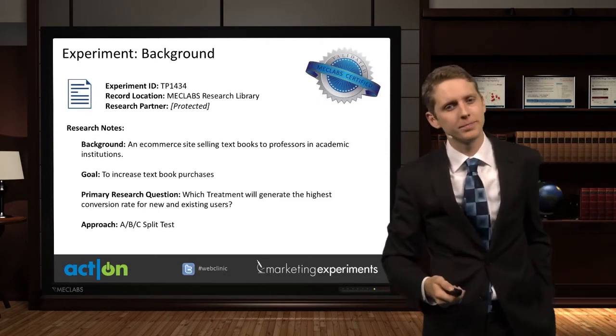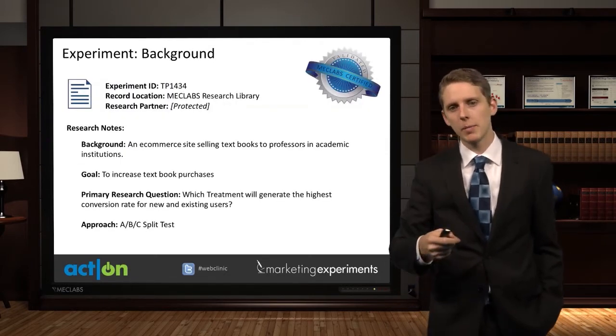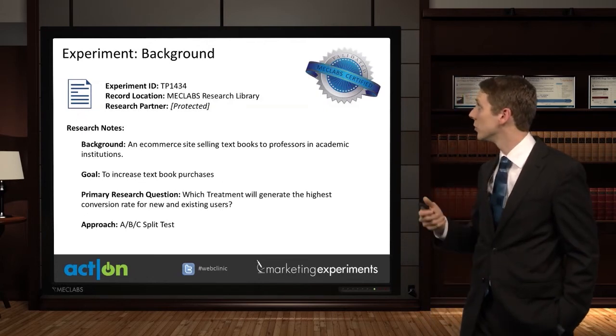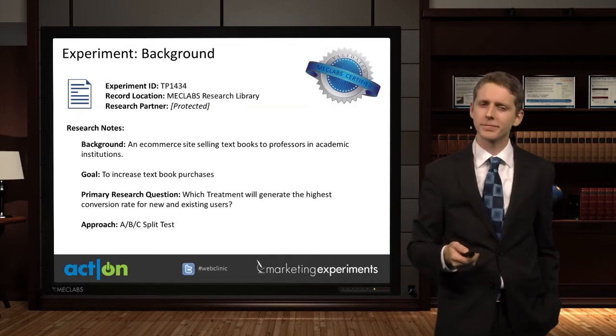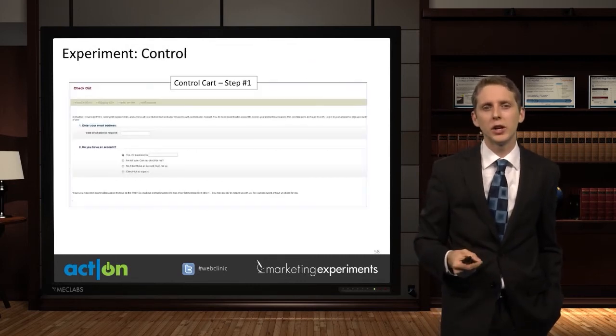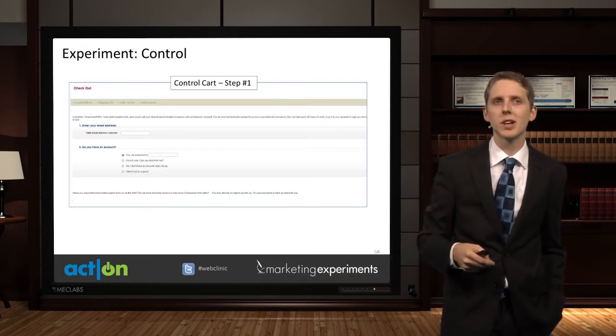Let me show you an example. This is kind of an interesting case study, but we were working with a partner with an e-commerce site selling textbooks to professors in an academic institution. So we're working with academics right now. Interesting case study. Here's step 1 of the shopping cart. Looks like a traditional shopping cart.